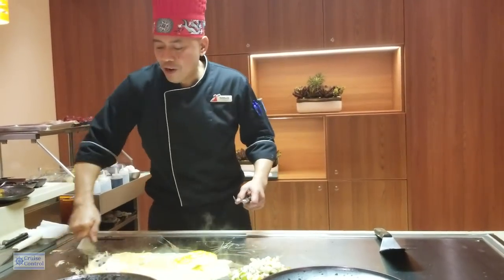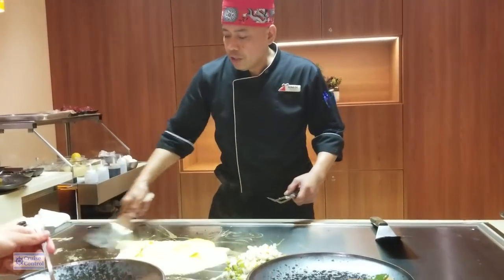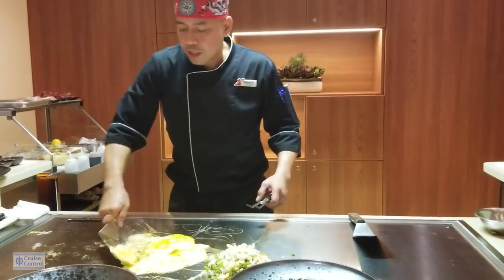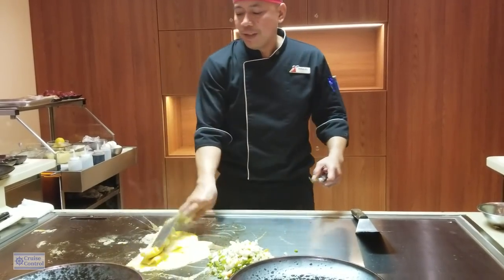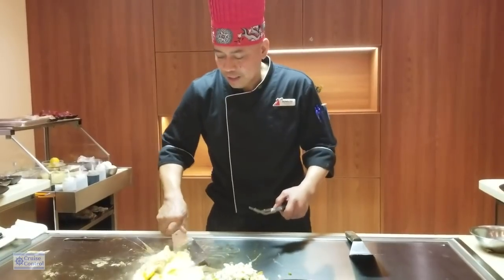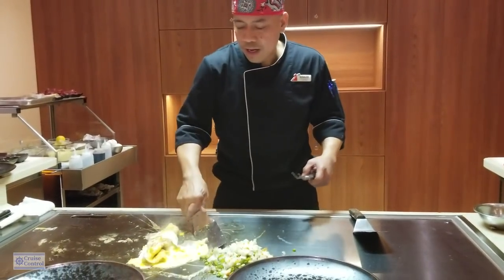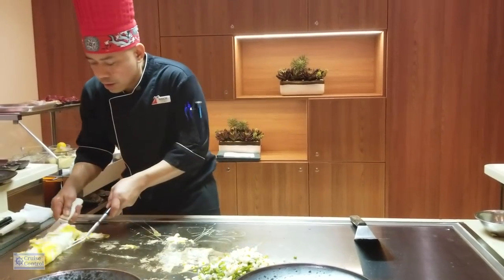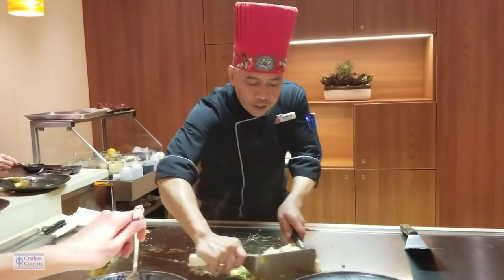Okay, so you have your omelette here. They call this in Japanese tamago, tamago yaki. In Spanish, tortilla. Big omelette. Best of all.